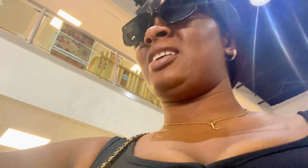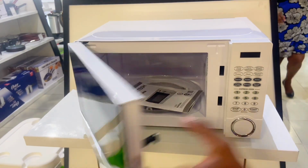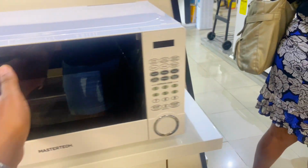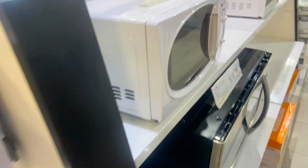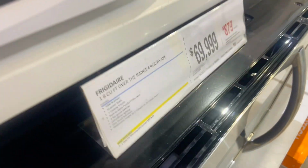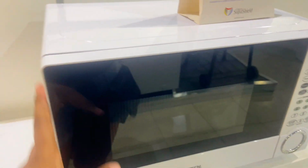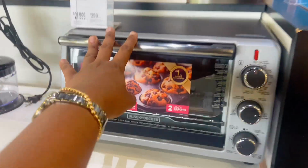So, other than a fan, we're trying to get a microwave. The options are limited. So this is my aesthetic. This is sleek, nice. No, it's small though. And then you have this one, and this is the price. Well, this is the price for this one. And then this is the same thing. And then they have like toaster ovens and things.